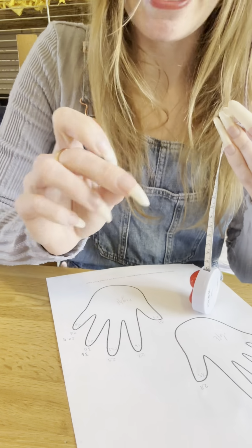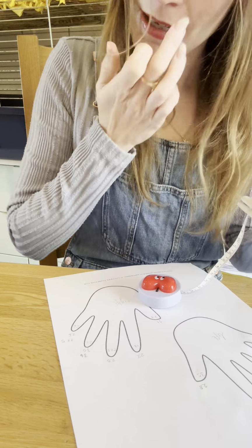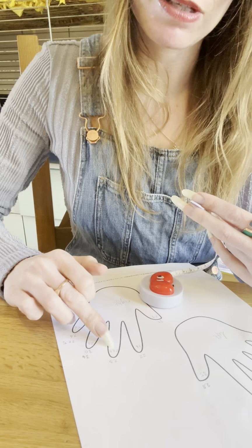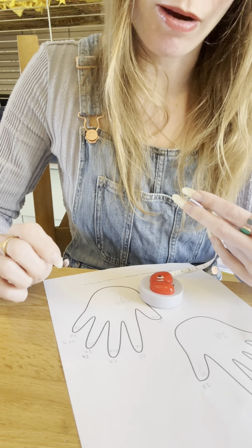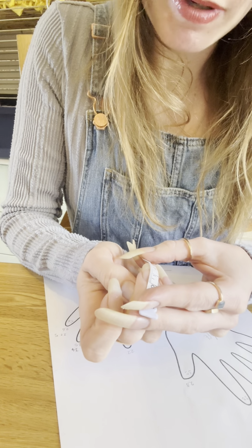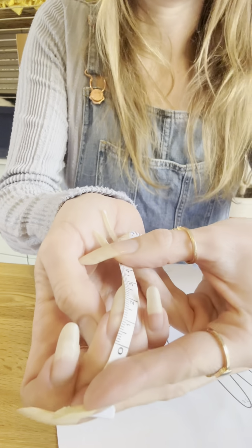Middle finger again has just grown. It hasn't broken since it must have been some sort of time in June it broke, because it was 27.5. And then it was 23, and now it's 29, 28.